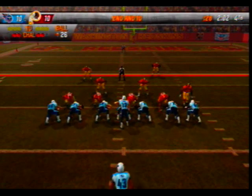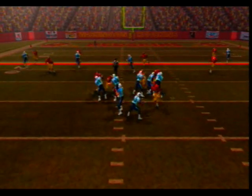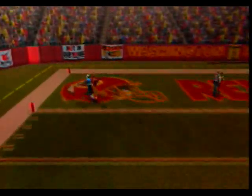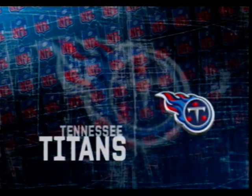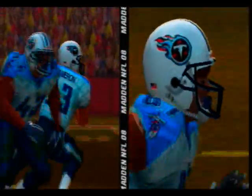2-minute warning coming up. Lynch, the lone back, dropping back, fires this one deep, catches it, touchdown. Tight to the six. Cameron throws it for the touchdown to give them the fourth quarter lead.